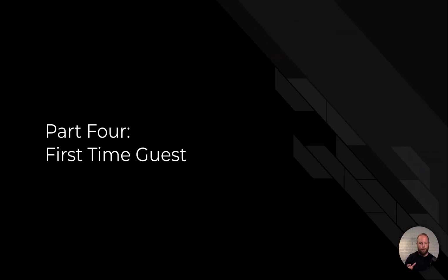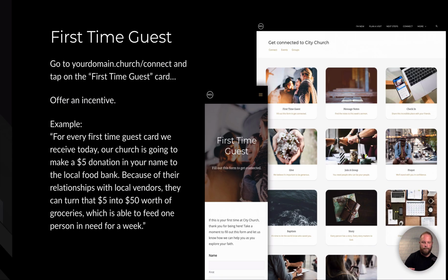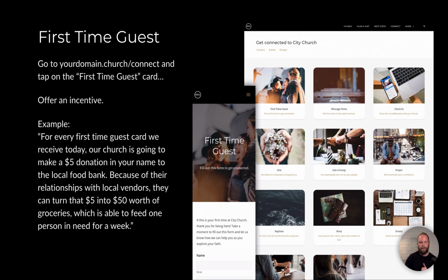Okay, so the fourth part of this flow is a first-time guest form. So after they've come to your church in the service, you need them to fill out a first-time guest form. And some people call that a connect card or a welcome card, and a lot of times that's in a worship folder.